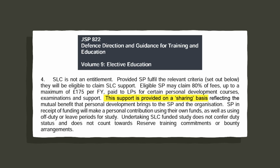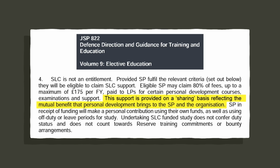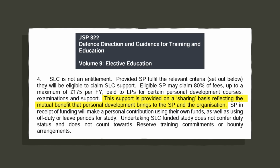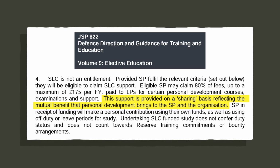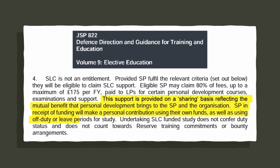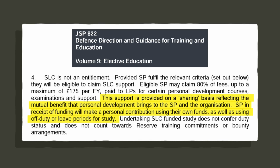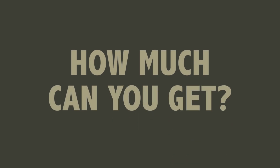Standard learning credits are provided on a sharing basis, reflecting the mutual benefit that personal development brings to both you and the MOD. So as part of this mutually beneficial relationship, you must also make a personal contribution towards the fees. The MOD will not pay for it all. Which leads me on to my next point. How much can you get?